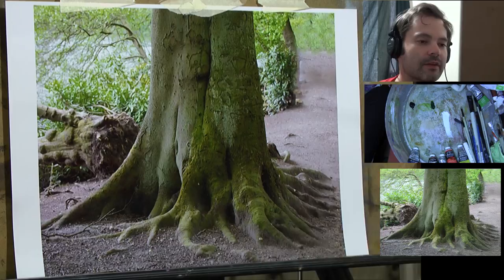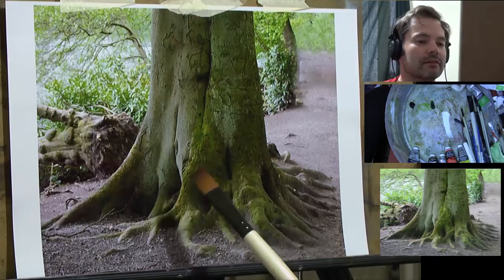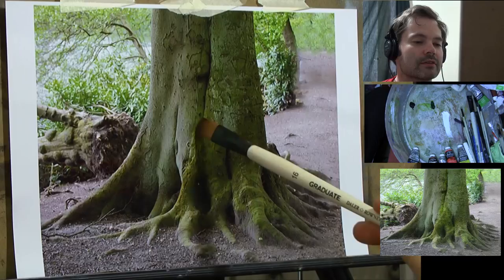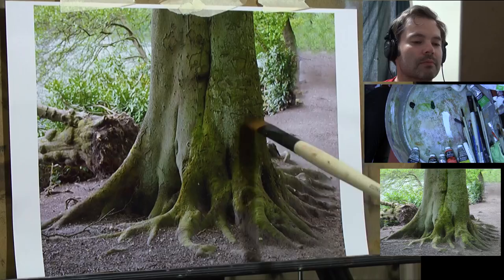I'm looking at this and imagining the colours I would use. Like this area, I see very light sap green, and it might have a tiny bit of red in it as well, I think. And then I'm looking here, thinking, well, that's quite more yellow than that, so that's going to probably have a bit of cad yellow in the green and white. And then this is dark, it's probably going to have a bit of burnt umber in with the green to dull it.